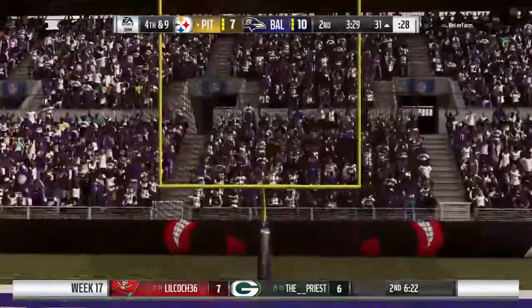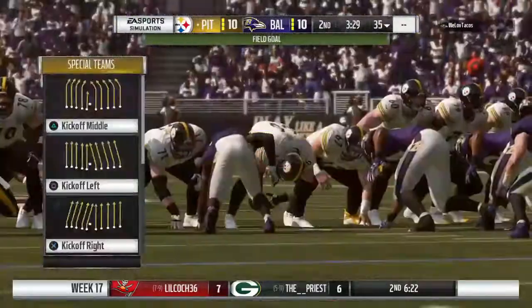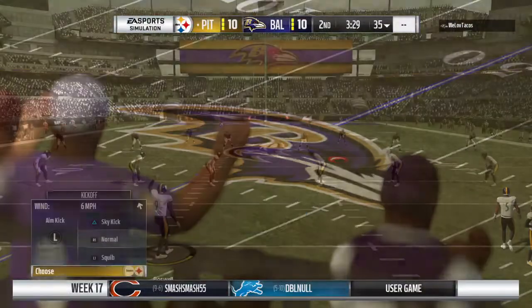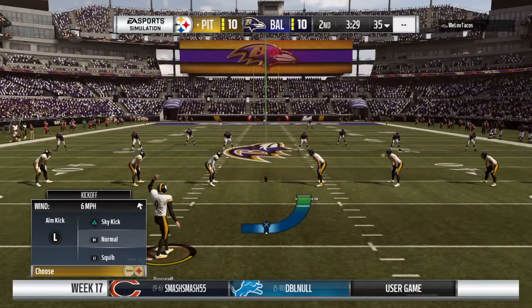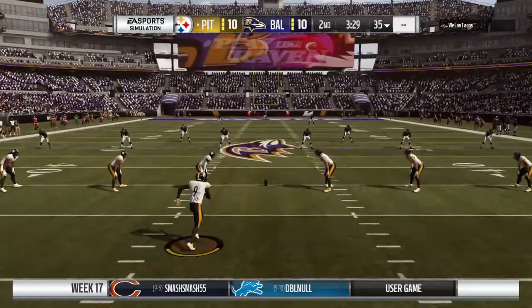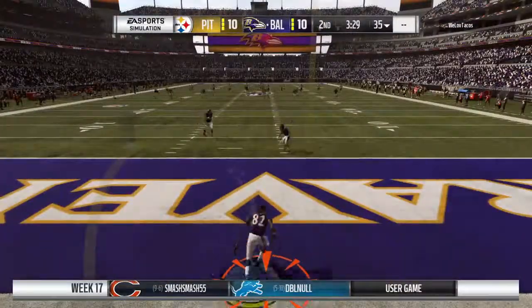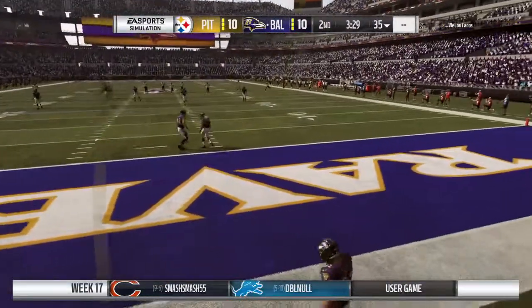And Boswell's kick is good. And that will knot us up at 10. So that's a 7-play drive that ultimately stalls out there at the end. Yeah, things were a little leaky in the beginning on that drive, weren't they? But how about the front 7? As they got closer to the goal line, things stiffened a little bit, forced the field goal.